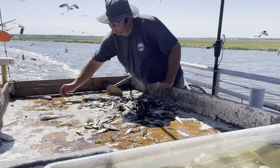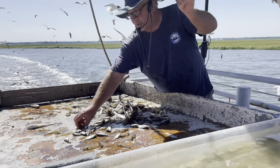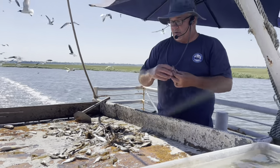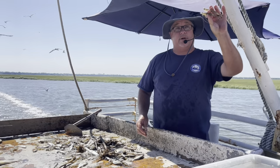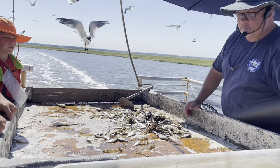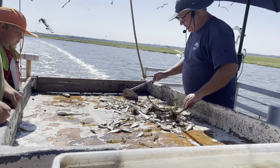We have some shrimp in here. Most of the shrimp that we're catching are brown shrimp. This is a species of shrimp that we harvest. We're known for our Georgia white shrimp. But these are brown shrimp that we're picking up back here. We might see some white shrimp as well, maybe when we get closer out towards the barrier islands.